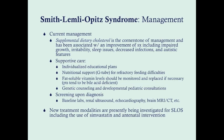And then genetic counseling is useful for parents, and developmental pediatric consultation will be useful to monitor and optimize their childhood development. Screening should be done on diagnosis because there are associated issues with the heart and the kidneys. You should get baseline labs. You should get a renal ultrasound, echocardiography, MRI of the brain, and you can do other tests as needed if there are significant abnormalities of the genitals and so forth. And additional consultations can be obtained as necessary based on their clinical presentation.